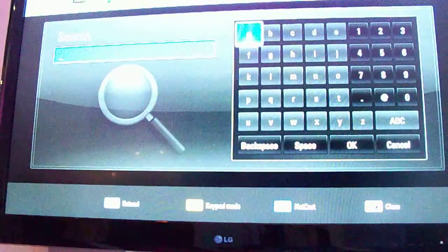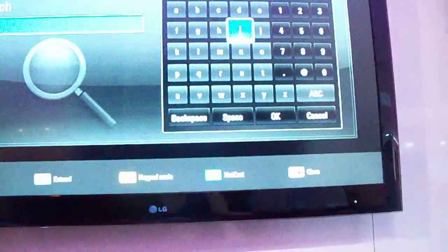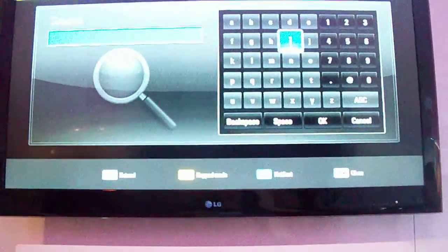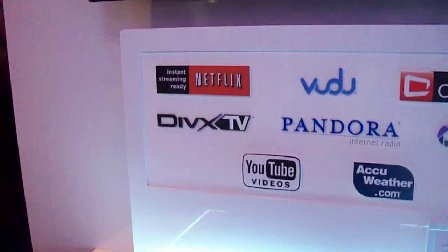And again, you're limited by the remote control here, where you actually have to go in key by key using a directional pad on the remote control to select a key. So with anything more robust functionality-wise, you're limited. But the interface that they built here is a fairly easy to use interface. It is limited to the content partners that they have.